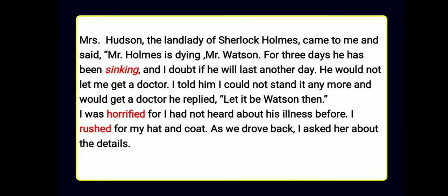Mrs. Hudson, the landlady of Sherlock Holmes, came to me and said, "Mr. Holmes is dying, Mr. Watson. For 3 days he has been sinking, and I doubt if he will last another day. He would not let me get a doctor. I told him I could not stand it anymore and would get a doctor. He replied, 'Let it be Watson then.'" I was horrified, for I had not heard about his illness before. I rushed for my hat and coat. As we drove back, I asked her about the details.